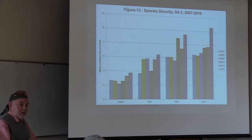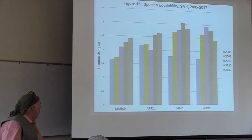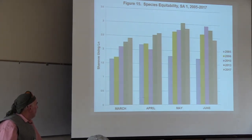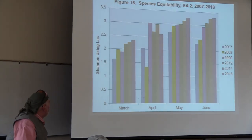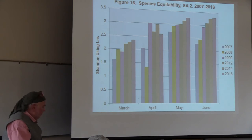And we already knew from the similarity matrix that we're not going to see really super strong trends. And subarea 1, species equitability, increasing. So. Oh, I guess I had one more, but they're all showing pretty much the same thing, increasing, certainly compared to low years. That's beautiful, and that's pretty dang nice, too.